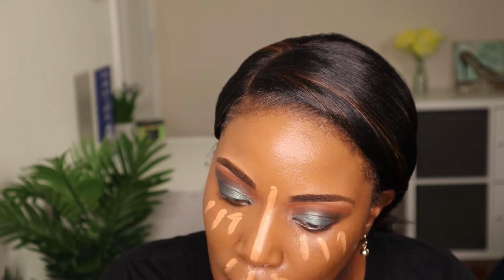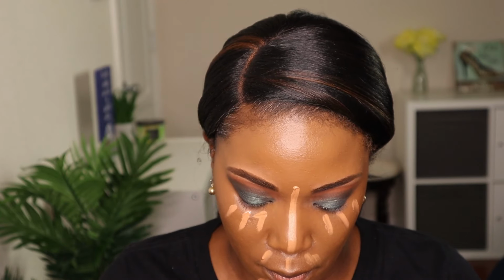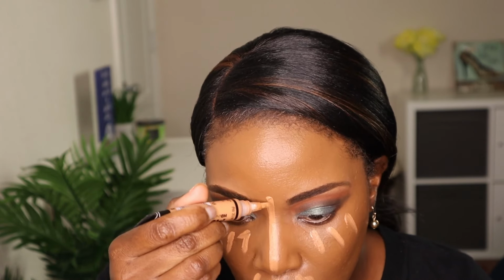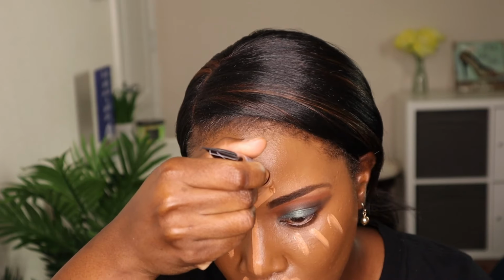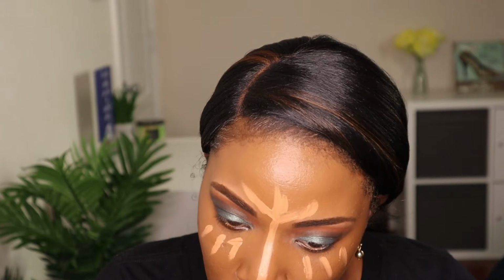see my whole face, but just using a little bit of concealer to conceal any imperfections. I like to put a little around my chin because I have little darker areas around my chin. And then I'm going to blend this all in.